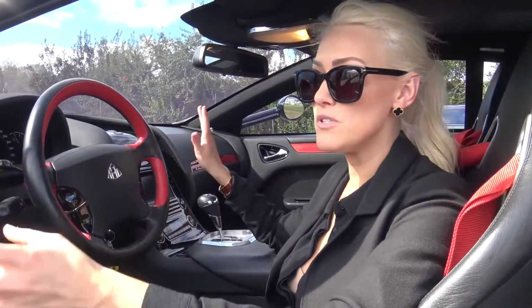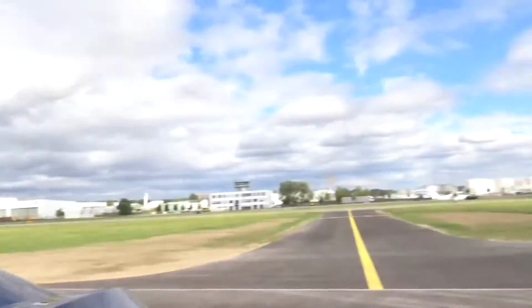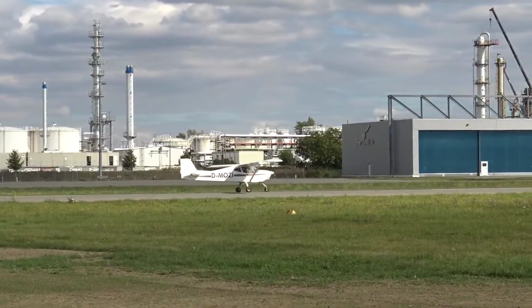There are a lot of rumors about who bought it. The owner is actually a private collector. We're in Germany at a private airport, so there are a lot of private planes taking off, which is quite cool. So we might get some cool shots later of that. And we're allowed to drive this car down the private airstrip.